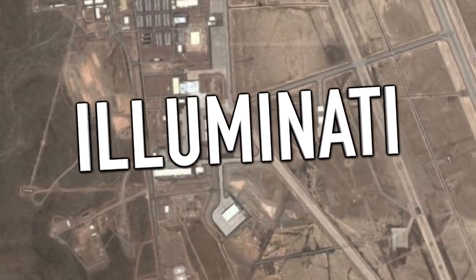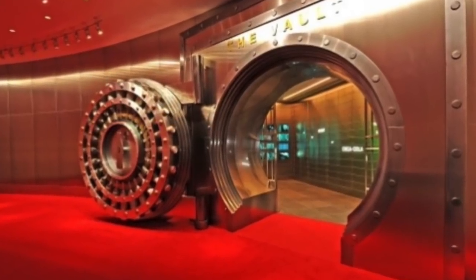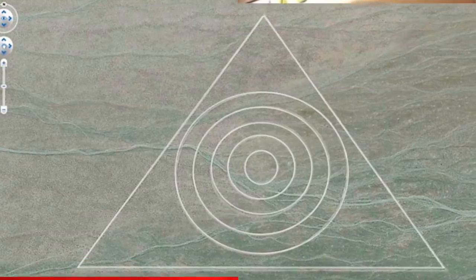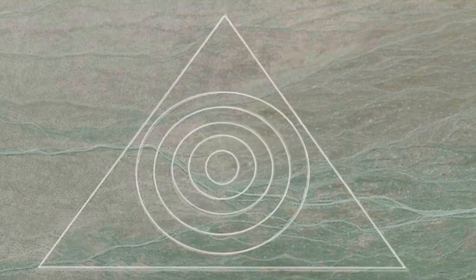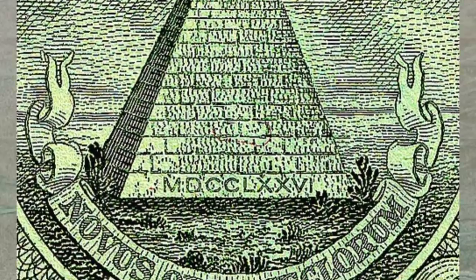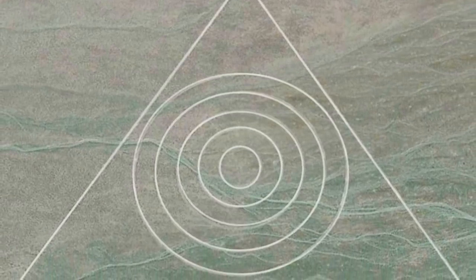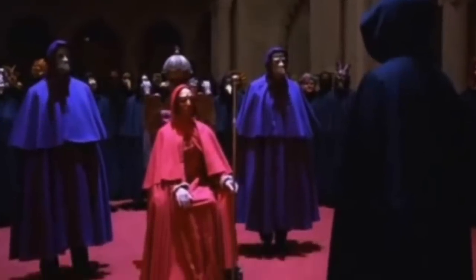Next up is Illuminati. So I don't know who's responsible for this one either, but I think I can give it a pretty good guess. This image was caught in the Nevada desert, home to many secret things such as Area 51, and it's also reportedly where the secret KFC recipe is stored. But in a massive random area of the Nevada desert, there's a ginormous Illuminati all-seeing eye. Or at least that's what it appears to be.